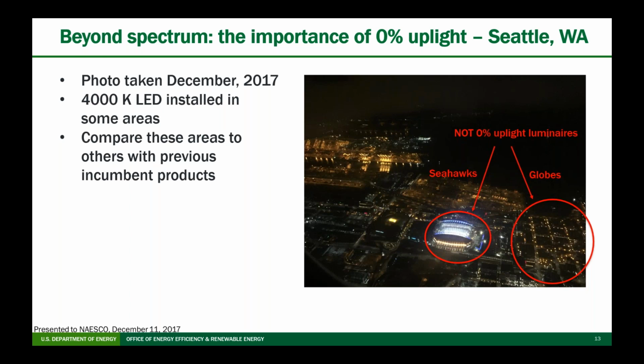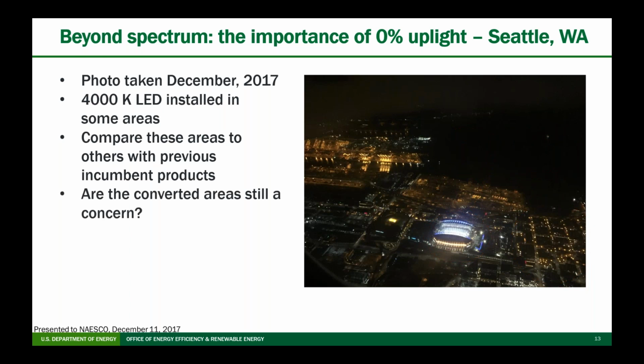So the question here that I want to raise is, looking back at all of these areas with 0% uplight luminaires, and actually you can pick out others in here too. If you look down there in the lower left-hand corner, you can see some parking lots and things down there where you can see some reflection, but you can't see any of those individual luminaires. There continues to be reflected uplight, just as we saw in that LA photo.